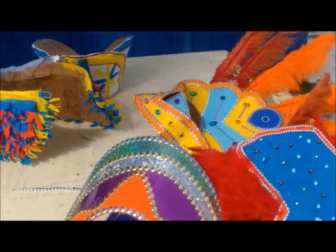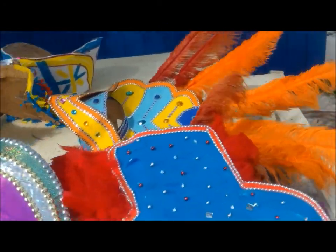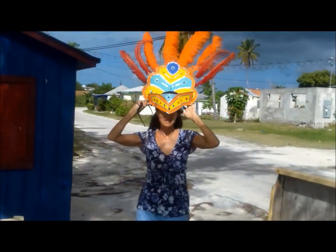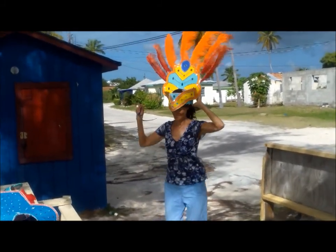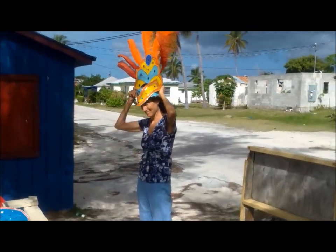Leftover Junkanoo. Here you go, Ruthie. You gotta try this headdress on. Okay, here's Ruth trying out for Junkanoo. Do your best Bahamian dance. Excellent.